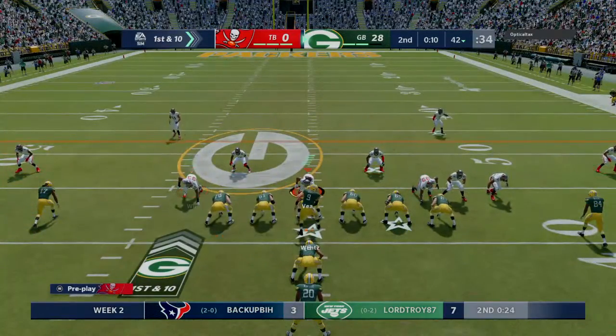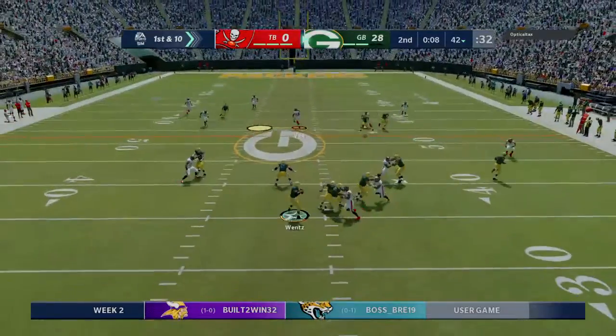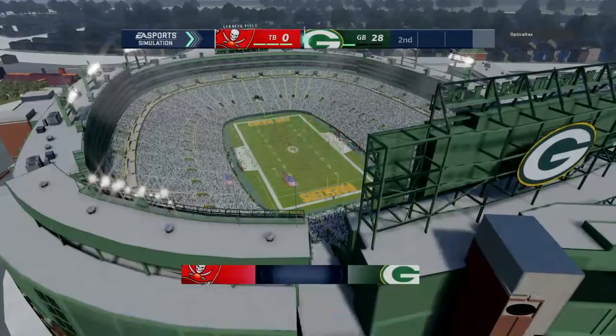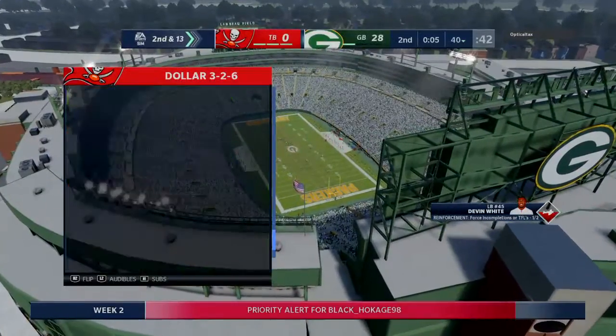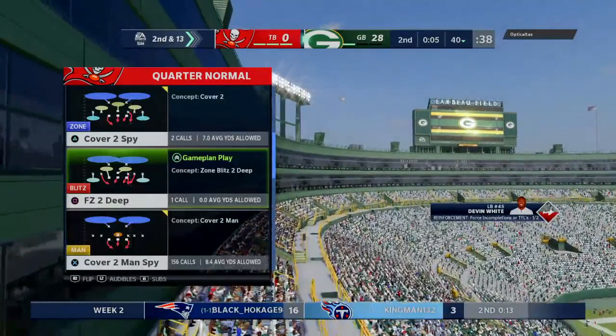So good field position for the Packers as they come up 1st and 10 at their own 42. And he can't get rid of it. He's taken down. And this offense going to elect to burn a timeout with 5 seconds remaining in quarter number 2.